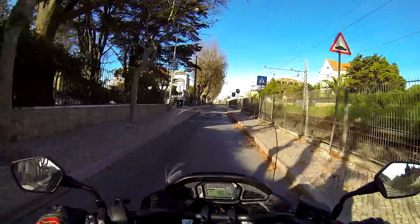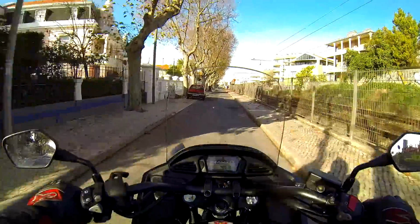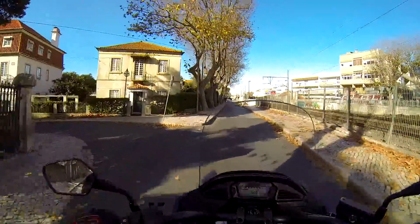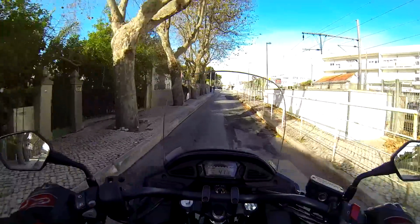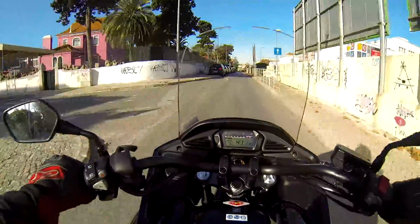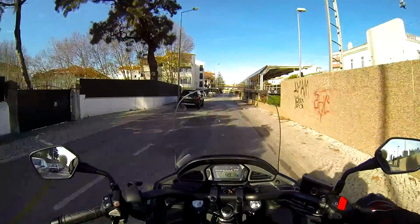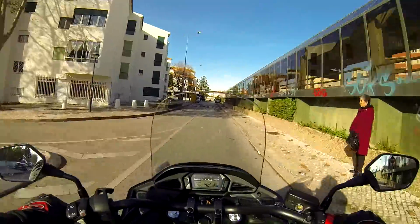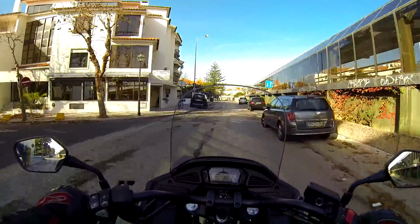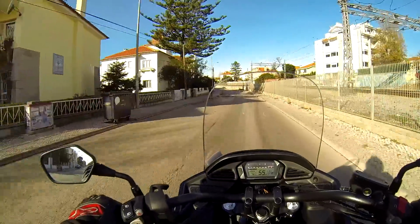Ooh. I'm impressed. I'm enjoying this, actually. I thought I was going to hate it. It's so nice over these speed bumps. The suspension is stiffer. You feel these bumps a bit more. The bike jolts a bit more. But on the other hand, even though the suspension is stiffer, the seat is much softer, so it cushions these harsher blows from the stiffer suspension. So it actually works pretty well.